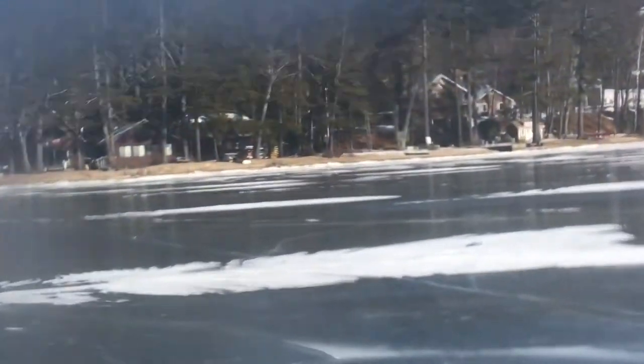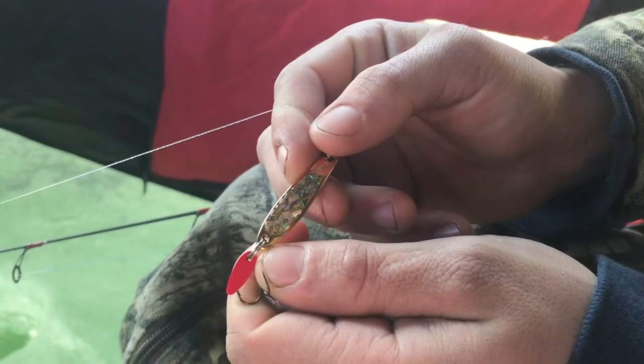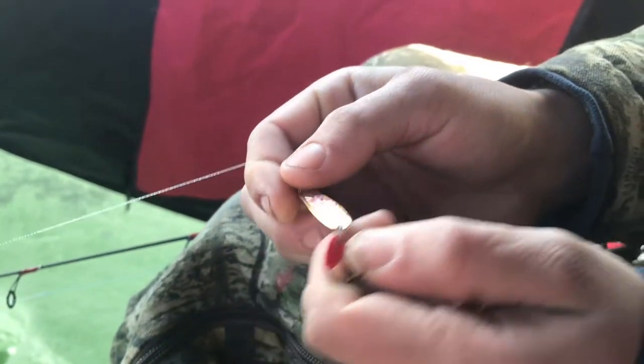We got a tip up right there that we set out a little bit ago. And then we got Nate's way over there. Where is it? Way out there. Somewhere. Have a good chance for rainbow out there. But this is the Swedish pimple I'm using, the little graphic. So it definitely works. We have proven that.